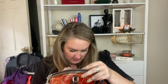Next up was from that lady throwing back stuff. This is a Dooney and Burke. It's like an orange. What color? Is that orange? It's like a burnt red with a brown. And it's got the crossbody strap. The inside could be better, but not too bad. It's just the sides are kind of stained. So that's a good find.